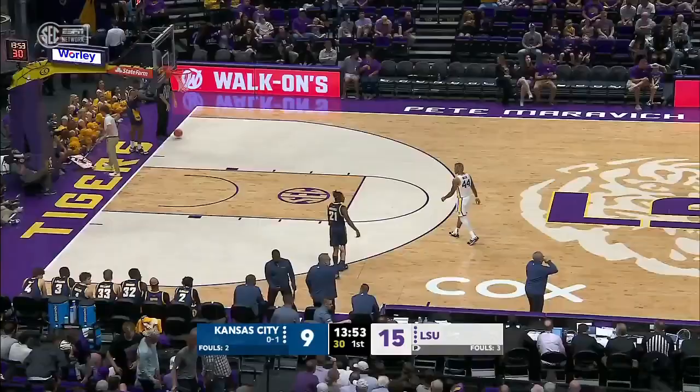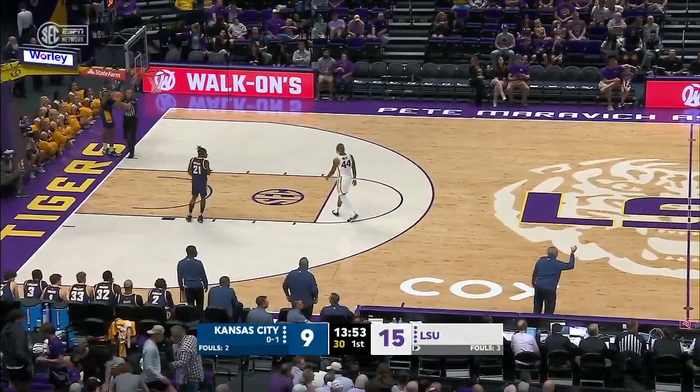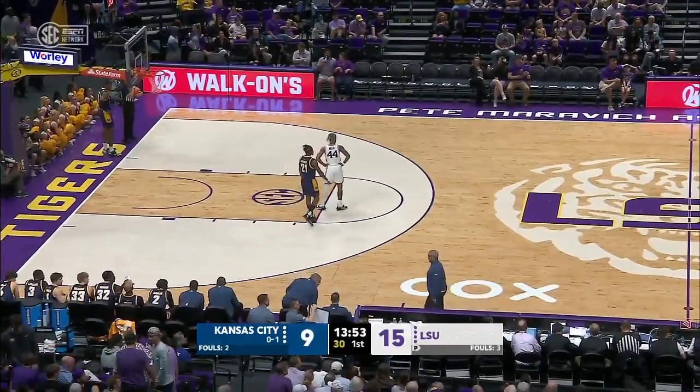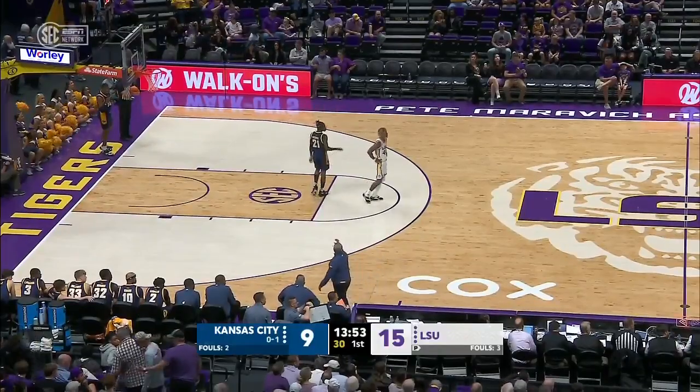Fountain is a junior. He stands 6'10". He started his career at Mississippi State. He's out of Holly Springs, Mississippi. That's his second foul. It was the first LSU turnover.